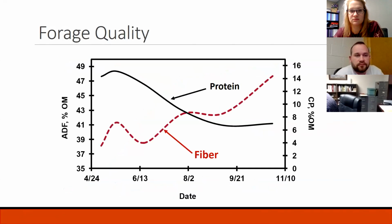Next slide. This is another very simple diagram. It's showing the relationship between fiber and protein as the season progresses. And again, our quality, or our protein, is high early on, and then our fiber's low. And as the season progresses, that switches. And that makes sense when you think about a grass plant that you haven't harvested at all the entire year. It gets long, it gets stemmy, it's a lot higher in fiber, lower in protein. Next slide.